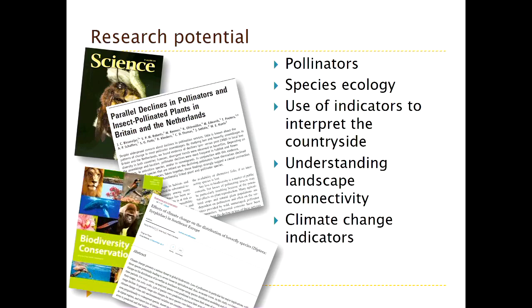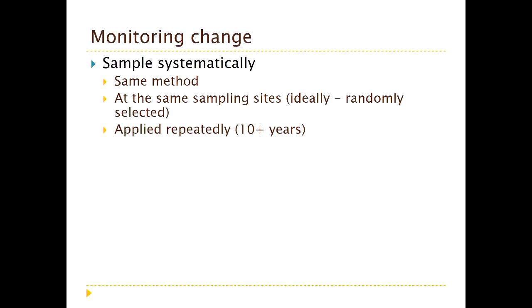Now, how do we make that into a trend? Well, this is a method that was suggested by a guy called Theo Zeegers, who produced the Dutch Hoverfly Atlas. And he used Spearman's rank correlation. So we rank the years and we rank the relative frequencies and look at their correlation.